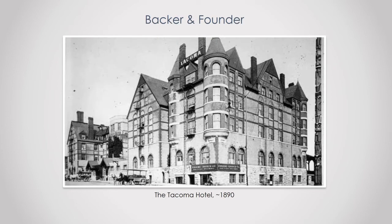The Tacoma Hotel was built by the Northern Pacific Railroad. He was the one who basically engineered that, getting the railroad to do that. And he may also have been involved in getting the stadium, which of course was also a destination hotel. Don't know that for certain, but he was definitely involved with this.